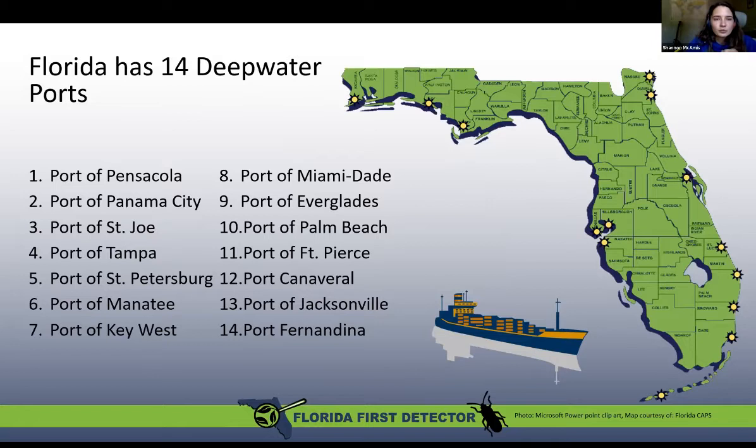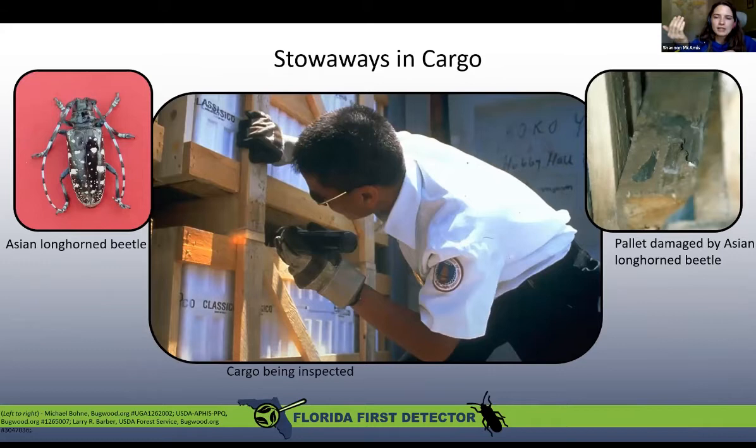And one example of how these pests can be stowaways on these imports is the Asian longhorn beetle, which is thought to be introduced to the US through infested wood packing and shipping material itself, not actually the commodity that was being shipped inside the material. So the photo in the middle shows these pallets being inspected, and on the right you can see an example of damage to a wood pallet from the Asian longhorn beetle.